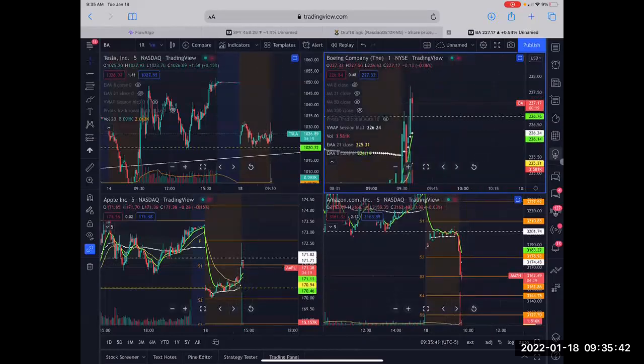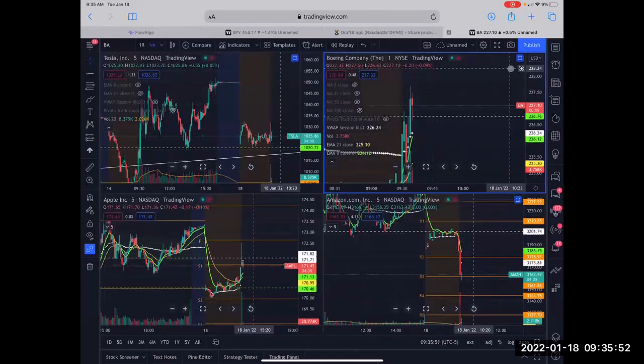Let me put my iPad in sidecar mode. But that's what I was saying right here. When it got right here to that green line, it was going to retest and pop. I made $740 off that one pop, though. But they be that quick, though. That's how quick it be.